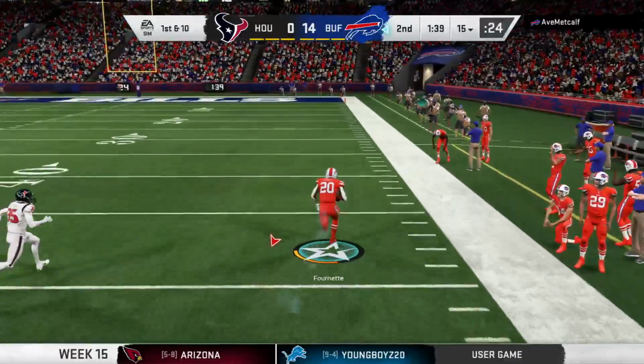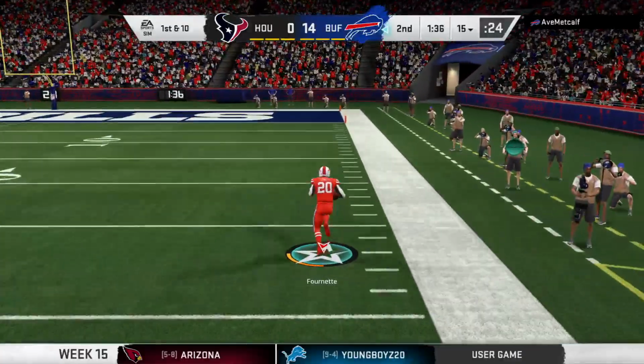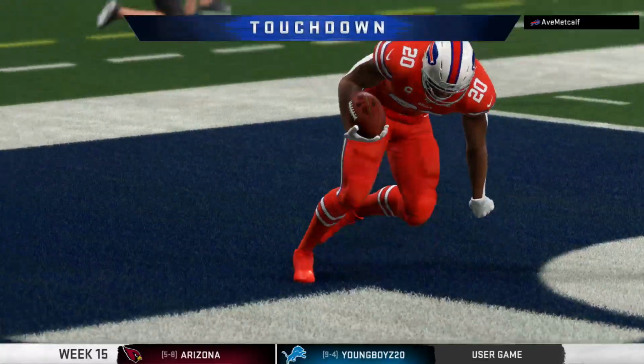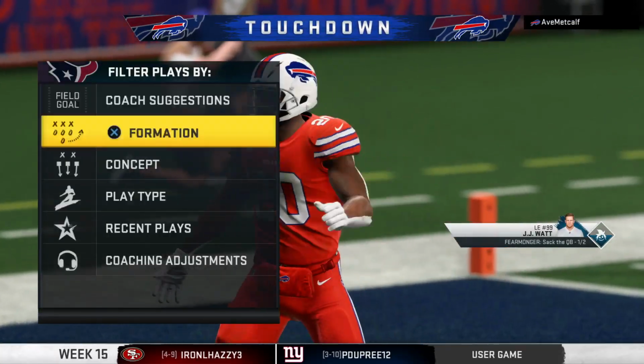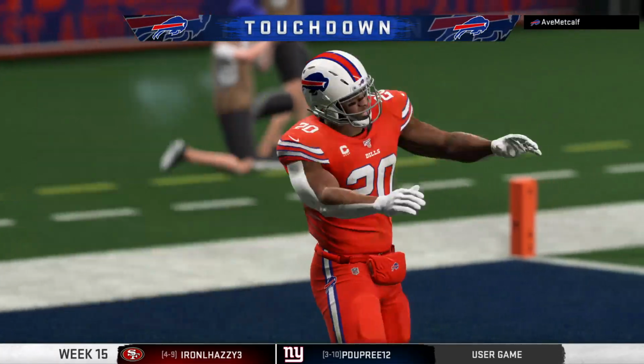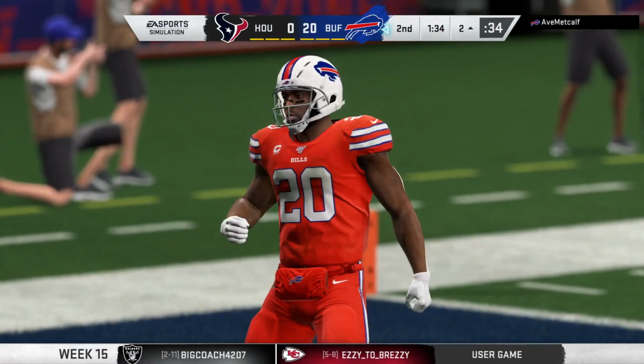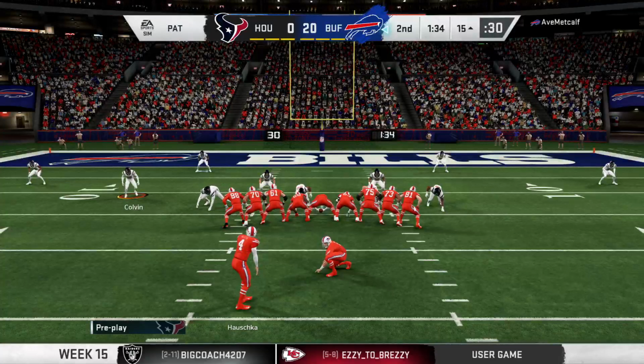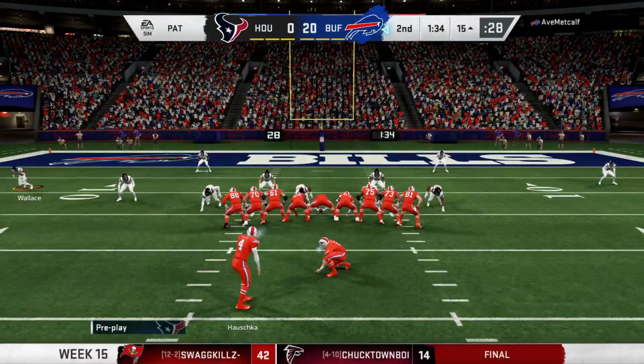Oh. And nothing but daylight ahead. He's at the 30, the 20. And all the way home for a Bills touchdown. Leonard Fournette, 85 yards. And the Bills will add on to their lead. And with that carry, he's already over 100 yards here in the first half.